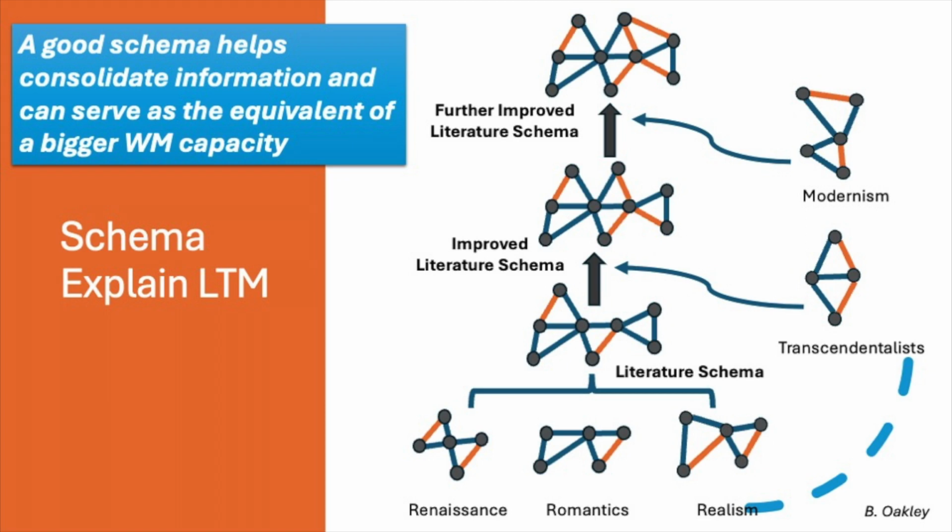I was trying to do something with math, but it just didn't seem to work as nicely. Then suddenly you start pulling back to your previous literature schema, and you're like, oh, this piece can now fit in, right? And you get this improved literature schema. Now you learn about modernism, and that piece fits in. But what's really great is when you have a good schema, you can consolidate this information, and now essentially this whole literature schema is like a single unit to you.